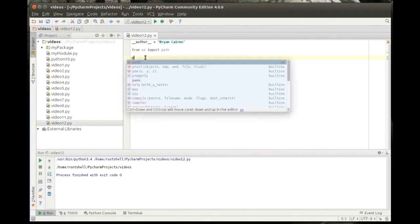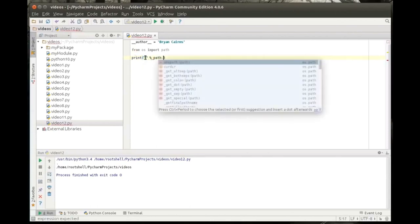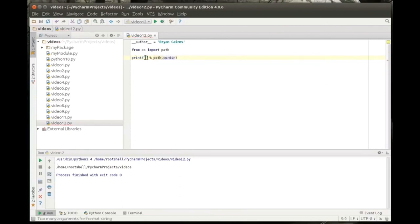So we're going to say print and percent s. We're going to get the current directory here. Now if we run this, it's just going to print a little dot. Yep, the current directory is dot. And if you're not familiar with the dot notation, basically dot is always your current directory and dot dot is the parent directory. But we want to actually expand that and figure out what that really is.